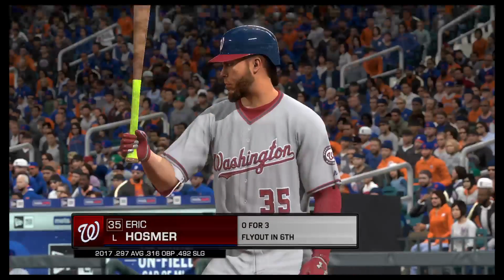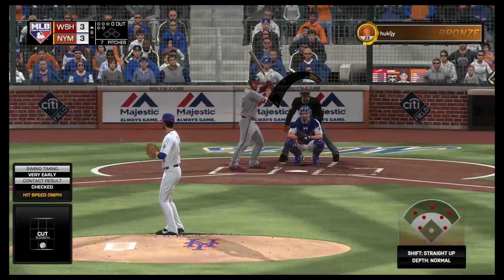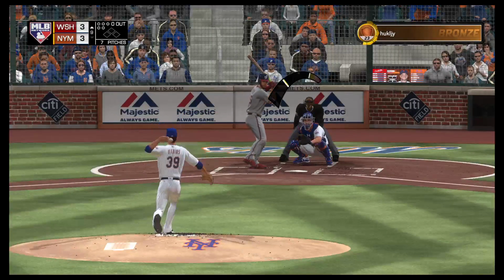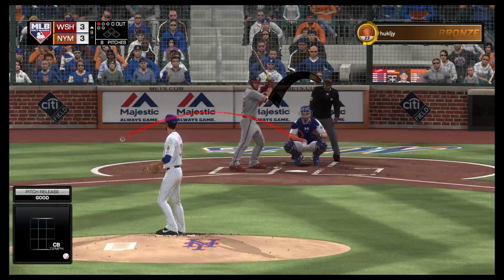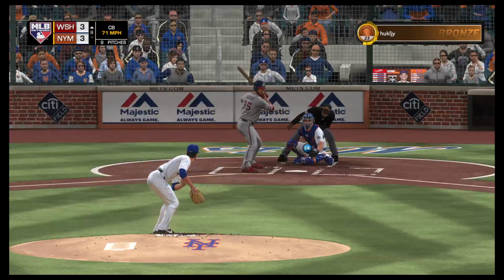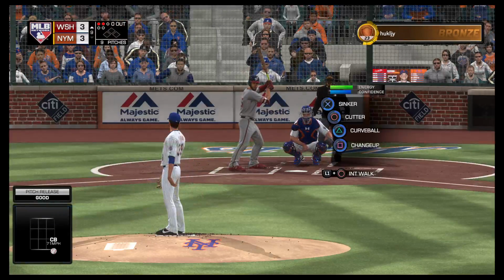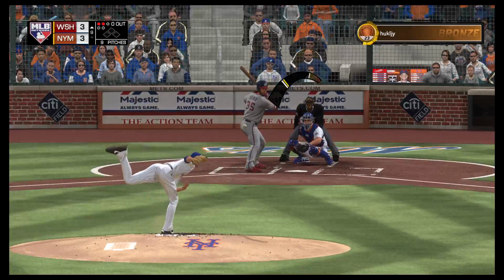First baseman Eric Hosmer is in. He'll be charged with trying to get on board, leading off the ninth. Here comes the first pitch. Off we go in the ninth as the first pitch misses for ball 1. Checks his swing here, but he does so in time. He's set, and the 2-0 pitch.